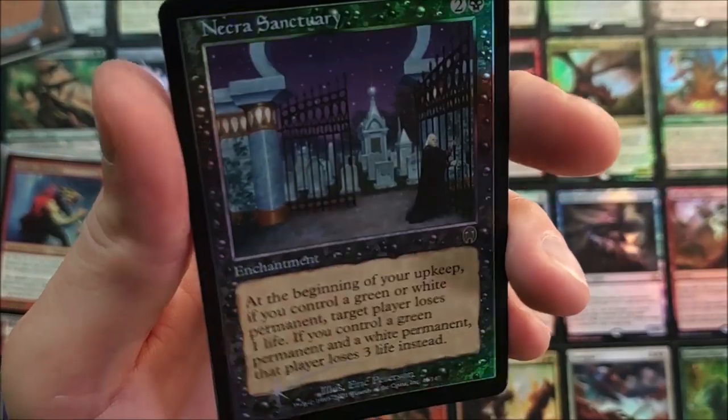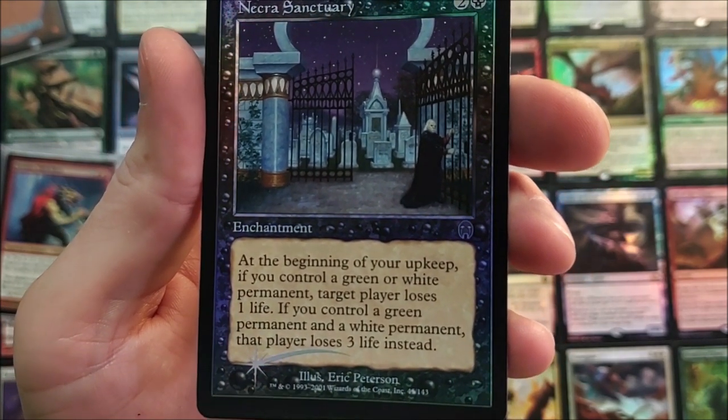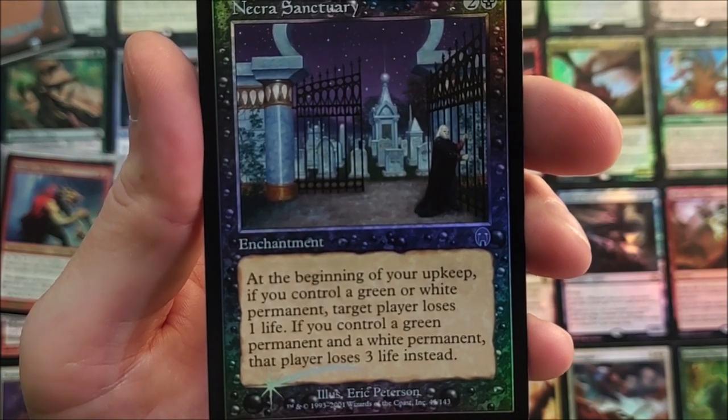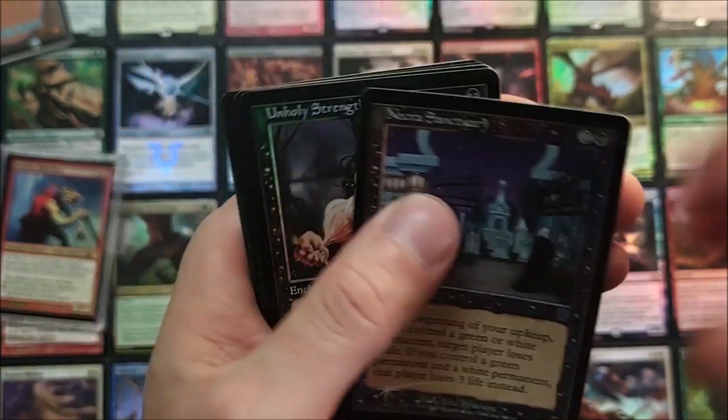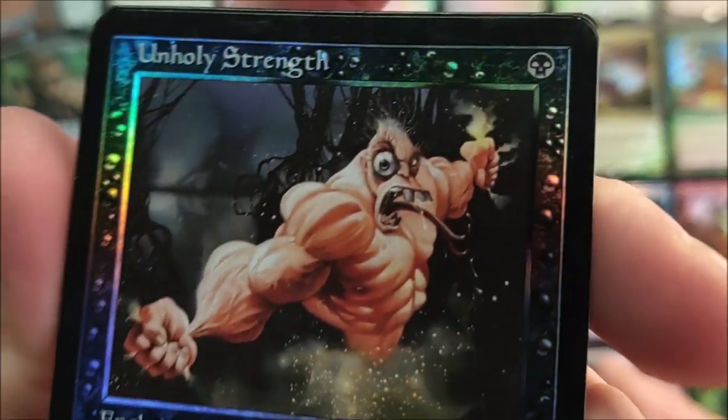Necro Sanctuary. No, that's cool artwork. I like the gate in the background. At the beginning of your upkeep, if you control a green or white permanent, target player loses 1 life. If you control a green permanent and a white permanent, that player loses 3 life instead. Oh my God. Unholy Strength. Ooh, that guy.